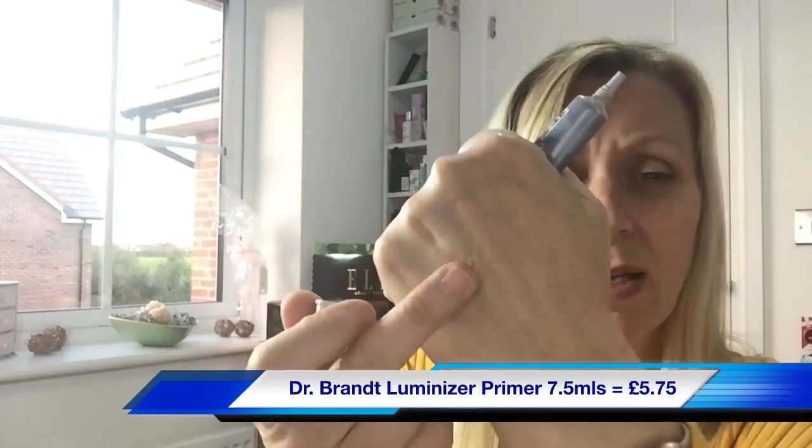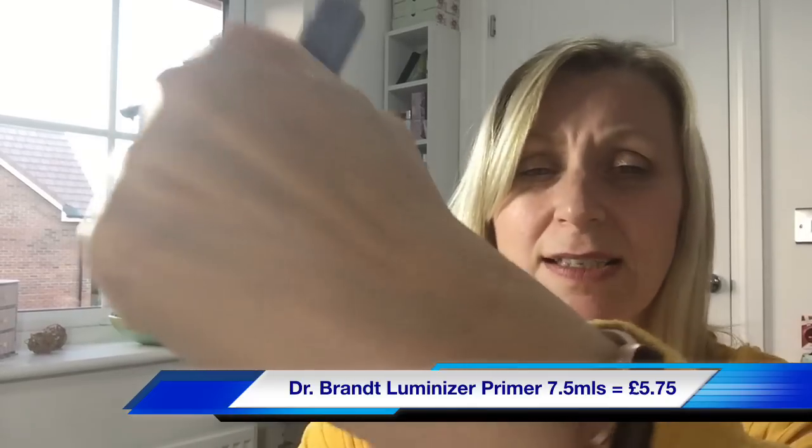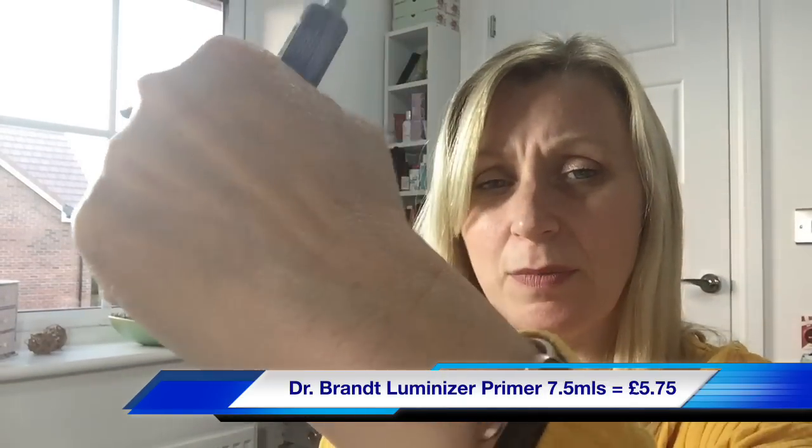Let's see if it's open. We'll try a little bit on the back of my hand. Ooh. Actually, that's the colour, and it's quite pinky. So it has a slight colour to it. It is a bit glowy. So maybe give that a go and see what that's like and let you all know. Again, it's just something different to try.